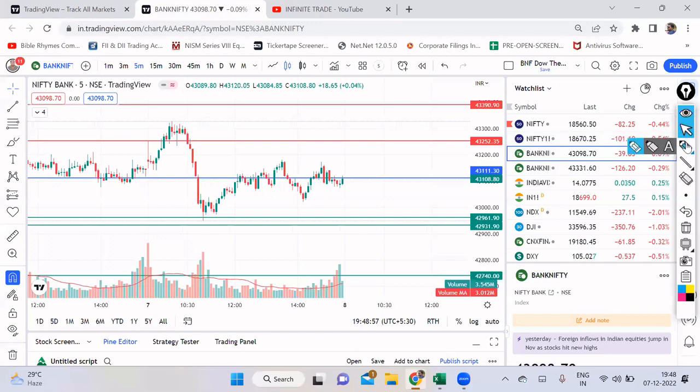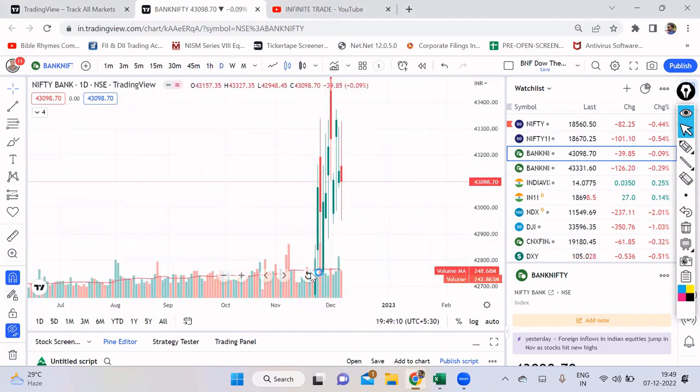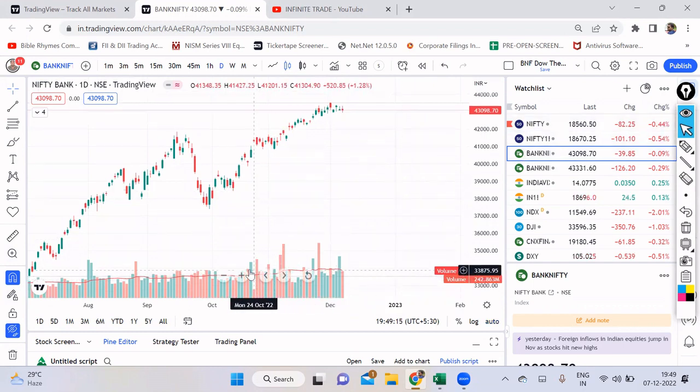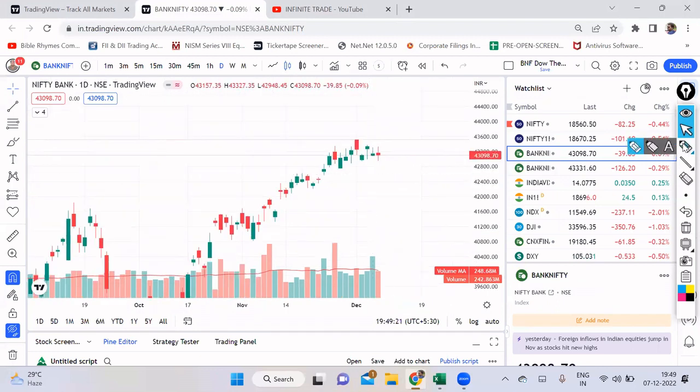And if you want to ask me when we will take a direction, let me hide these lines and put a 1 day candle. We are just trading in a range. So look at this. This is the range that I'm talking about. This is the upper range and this is the lower range.